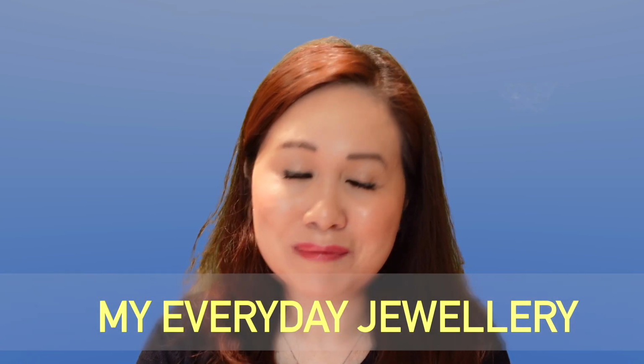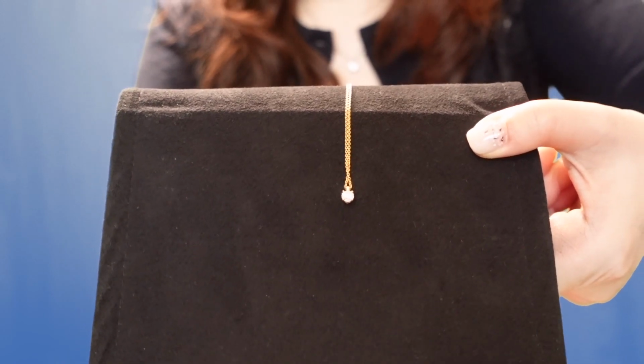So moving on, we're going to talk about my everyday jewelry. Boy, this one is a bit of a hard one because there are a couple pieces that I wear almost every day and I generally rotate in and out of them almost on a daily basis. So starting off with my necklace. So this is my daily necklace.